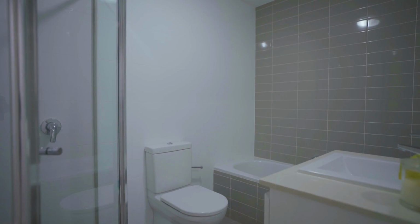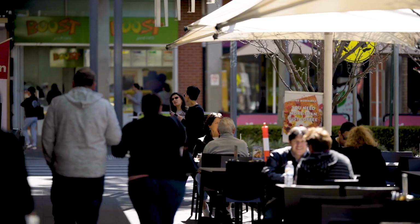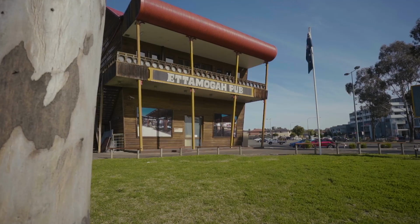This convenient location puts you within minutes of Rouse Hill Town Centre, with its cafes, shopping and entertaining. Transport is taken care of with the Northwest Metro, which is within walking distance, and for a quiet night out, the Yanomoga is across the street.